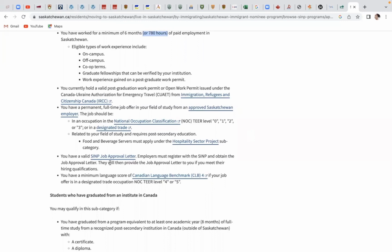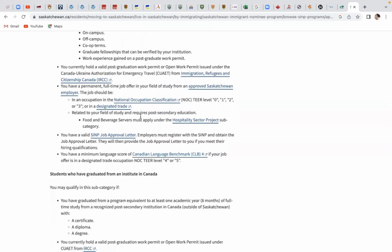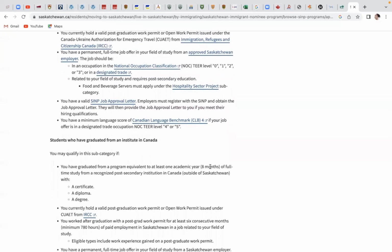So you must have a valid SINP job approval. Employers must register with SINP and obtain a job approval letter. This one is going to be given to you by the person that is employing you. They already know how to go about it. And then you must have the IELTS highest band 4. It's not that much, okay? So whether you like it or not, you must always have IELTS.